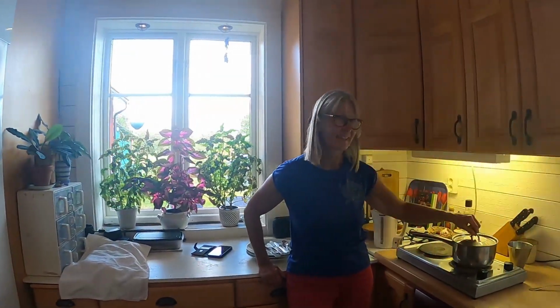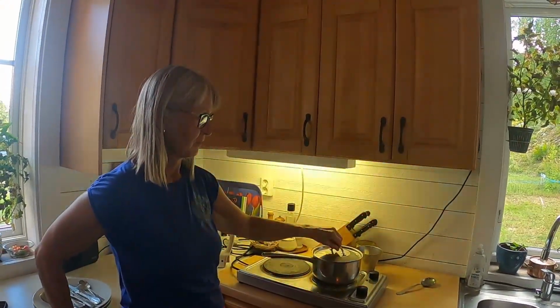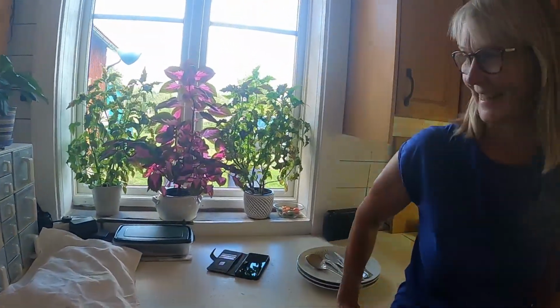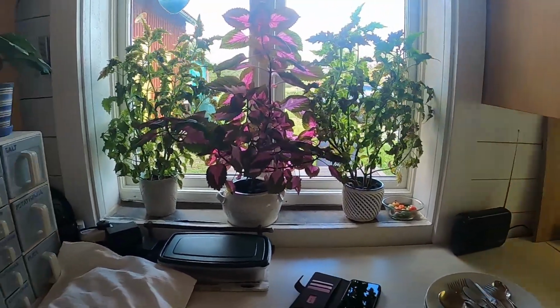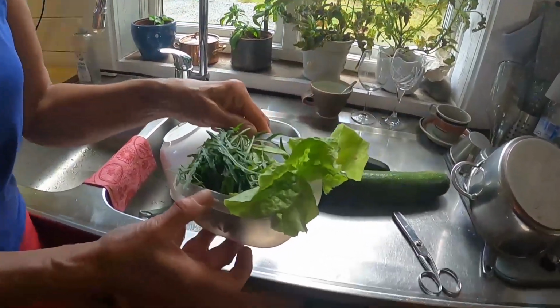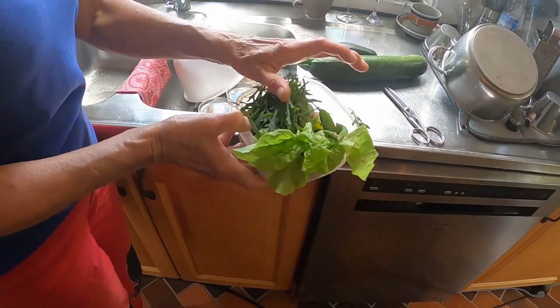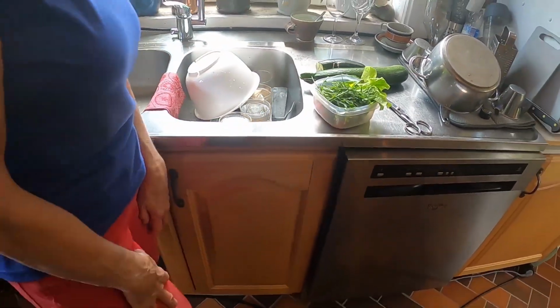Yeah. And this is Ulla. Yes. She's making some rice and fish for dinner. Wow. Beautiful flowers. And I've been out harvesting today a little here in the garden. You see, salad and... This is from the garden. Yes, and tomatoes. The kitchen and garden, yeah.